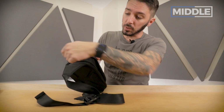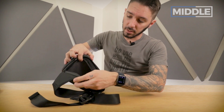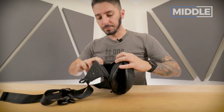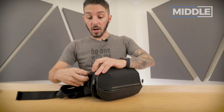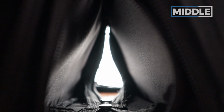So you have the 2 layers, the first layer with the zipper that you open, and then you have access on one side, or the same access mirrored on the other side. As you can see, the 16-ounce water bottle fits perfectly. I would not go any larger than a 16-ounce water bottle, but that's a nice, snug fit.